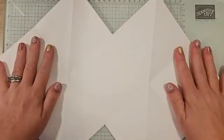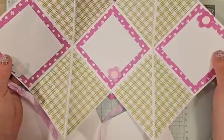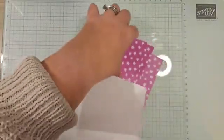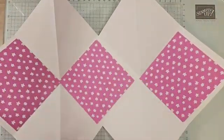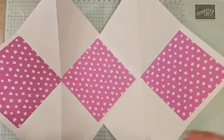Okay. Let's start putting our DSP on. So for this, you're actually going to need 9 pieces of DSP that is 4 by 4. And I need to pull out mine because I don't remember which patterns I did where. So I have 3 of this little flower pattern. This is going to go on our little open squares like this. I have 2 of this pattern, and I think this is just the back of that flower pattern. So 2 of this pattern, and these are going to go on the outside pieces. So we'll put those on next.